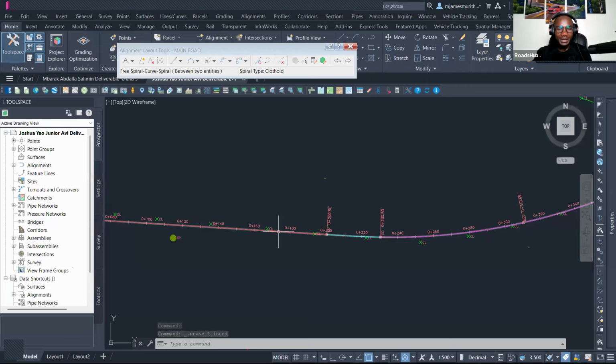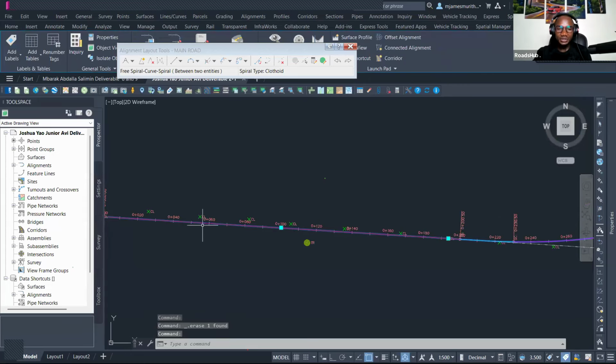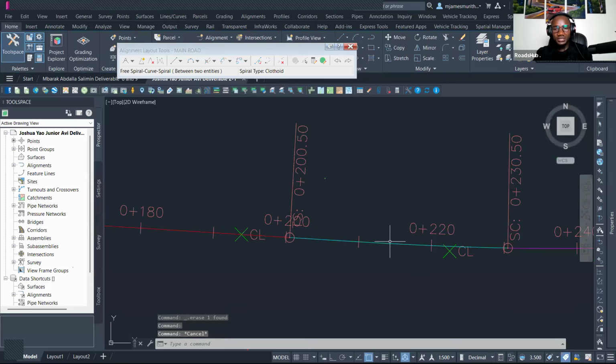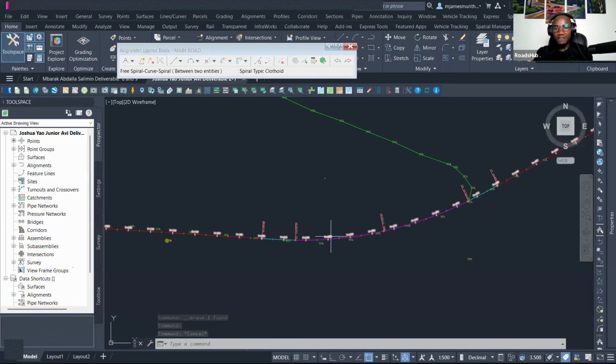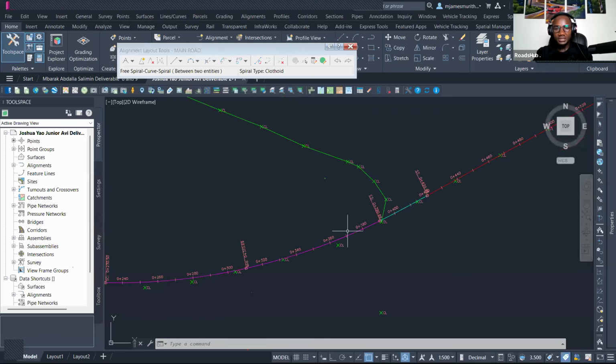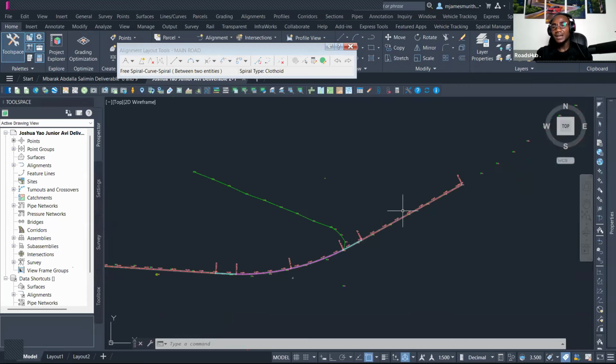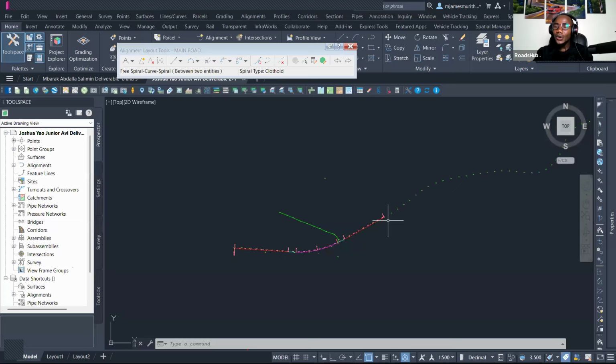And if you look at my curve, I have my straight section, which is in red. I have my spiral section, which is now in cyan color. I have my circular curve, which is in magenta. And then I have my spiral section that is in cyan again, and it repeats itself. So all I need to do is replicate the same thing over and over again throughout the entire section.